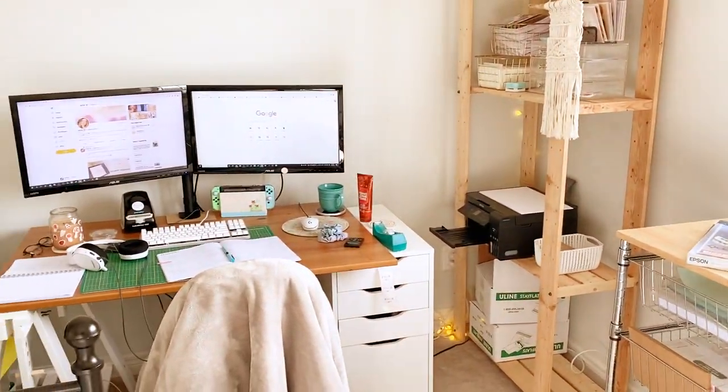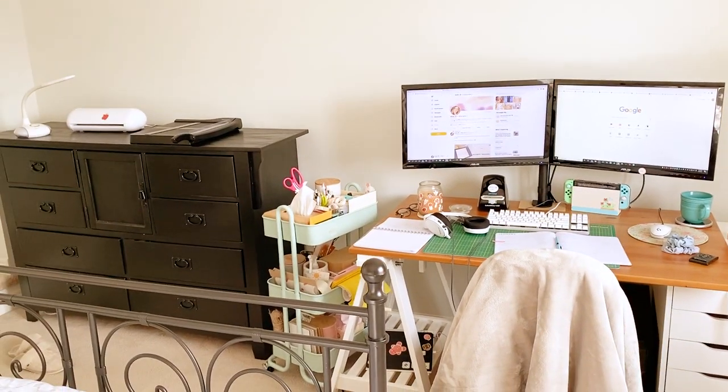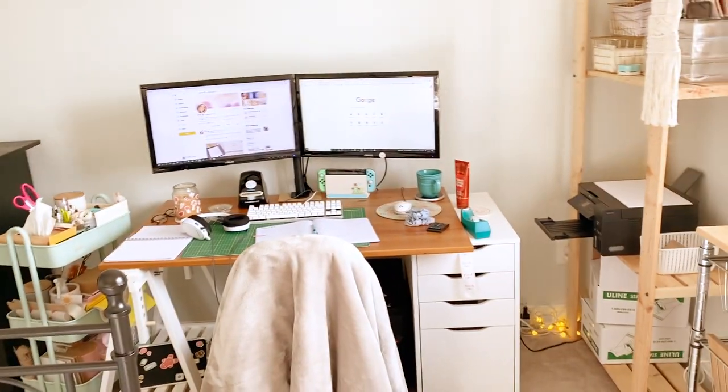So right now I kind of just have set up my room sort of the way I want it with the furniture that I have available to me.